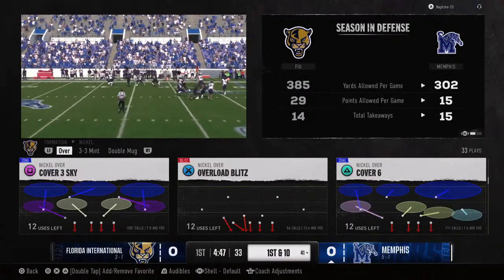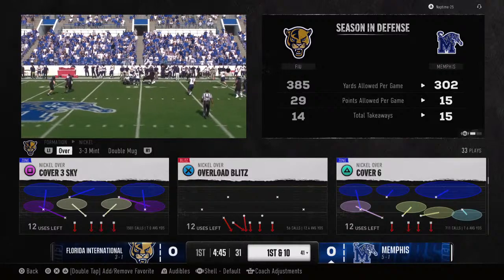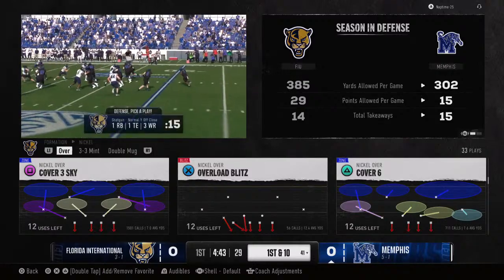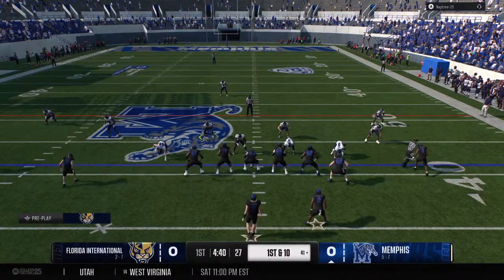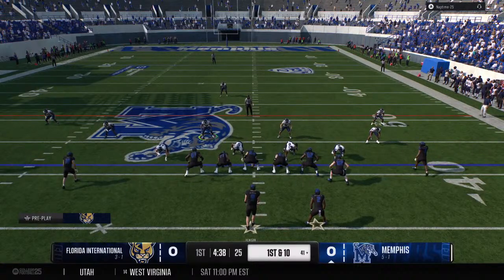If you want to test the physicality of a defense, get the toss play going. Get the outside run game working, because those DBs are going to have to find ways to fight off blocks, and you're going to find out just how badly these little guys want to put their face in the fence.